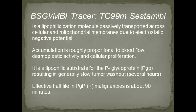It is a substrate for the P-glycoprotein receptor. However, a lot of the data that particularly came out of Italy in the very early days of the MIBI research in breast tumors is indicating that the washout times, even for PGP-positive tumors, is relatively slow. So about 90 minutes post-injection is about the half-life for PGP. So overall in the breast tissue, it's about a 134-minute half-life. But for PGP-positive tumors, it's about a 90-minute half-life. So we really want to do the imaging relatively close to the injection time.